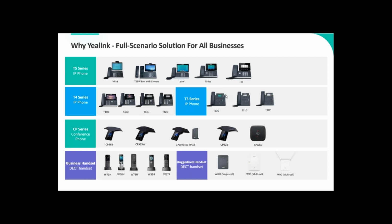This is the full Yealink range at a glance. There are 3 phone series: your T5 series phones, T4 and T3, with a range of handsets from entry level all the way up to high-end business video phones. You've got phones with multiple USB ports, phones with built-in Bluetooth, built-in Wi-Fi, and the latest edition includes a phone with a cordless receiver. So you've got loads of options here. There should be something to fit every use and every budget.